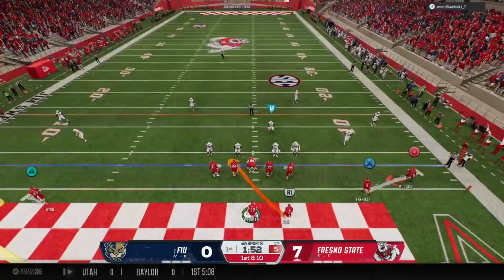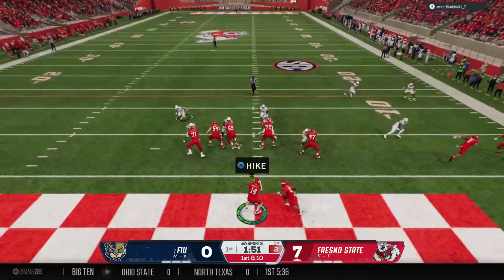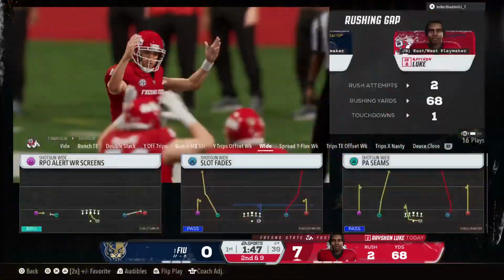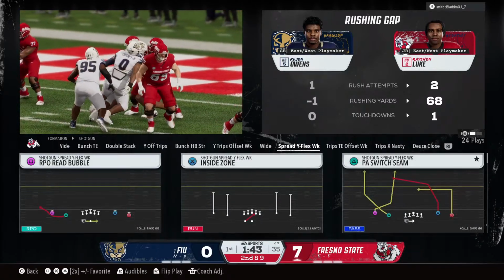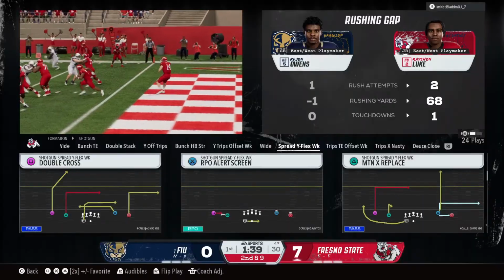They are stuck deep in their own territory and trying to get out, opening the drive from their own 3. The give to the tailback. Offense tries to go RPO and hand off to the running back, but how about the defense up front? They're just too stout. They're not getting moved anywhere, and they're able to make a big-time play.